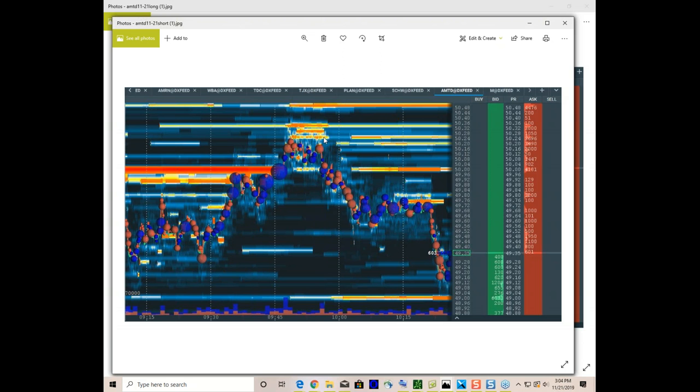And that's exactly it, look at this. Your next liquidity isn't down until 49. So you're risking a quarter to make a dollar. That's how you make money trading. So does that answer your question?